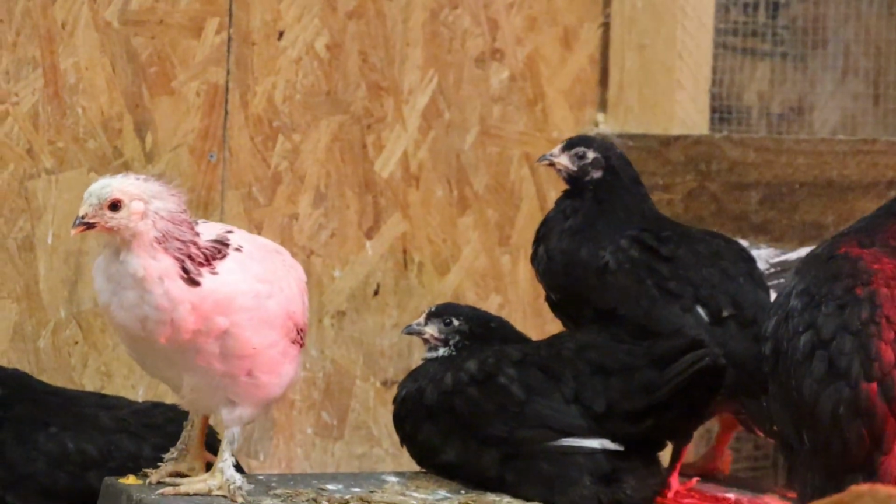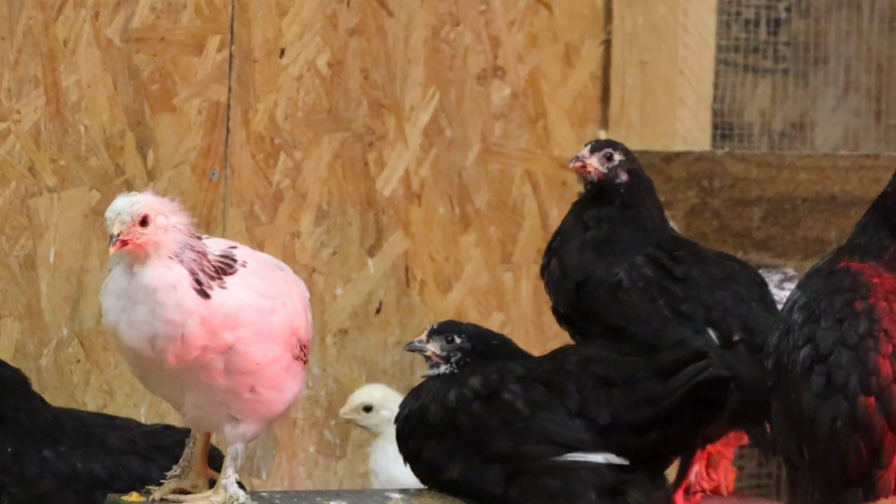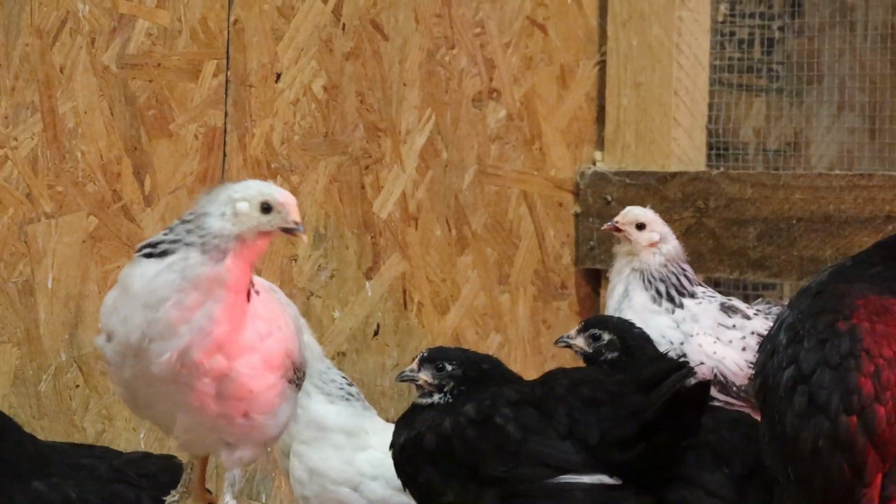I'm keeping them nice and sheltered and warm so that they can grow, and we will have those as fresh, newly laying hens come springtime, or well, in about 5 months or so. So that will be nice. Chickens are a very hardy animal.